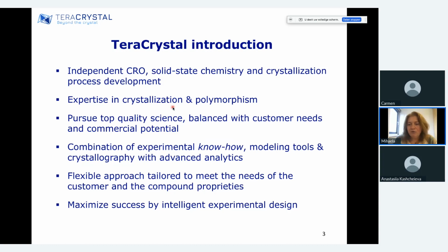So a little bit more about TerraCrystal. Already Carmen touched on that. We are an independent CRO focused on solid state chemistry and crystallization process development services for our customers. We were incorporated by 2 former Avantium employees, and we have expertise in crystallization and polymorphism. And our purpose is to pursue top quality science for our customers, and to balance this with their needs and also with commercial potential. We can do that by combining strong experimental know-how, as Carmen mentioned, having the chance of working on multiple and diverse compounds, but also combining this know-how with modeling tools, crystallography, and advanced analytics.